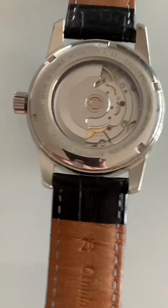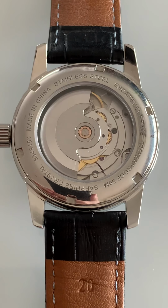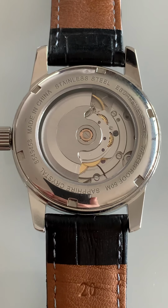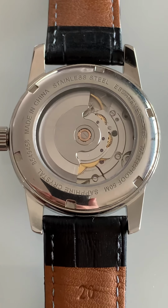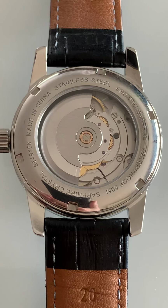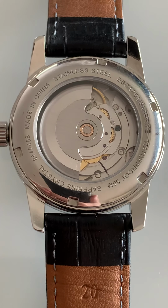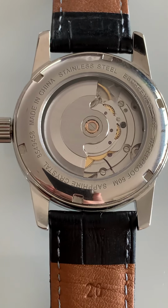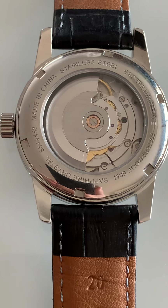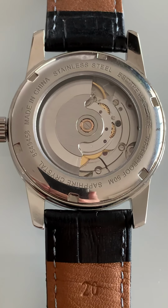Okay. As you can see, there's a display case back. Now I have to say, having looked at the movement for a little while, it's very clean. There's no decoration on it. It's very utilitarian. And for me, when you've got a movement like this that is devoid of decoration, one has to ask oneself why it has a display case back. There isn't any real reason. But it is kind of nice to see it working. I believe it's a high beat movement.